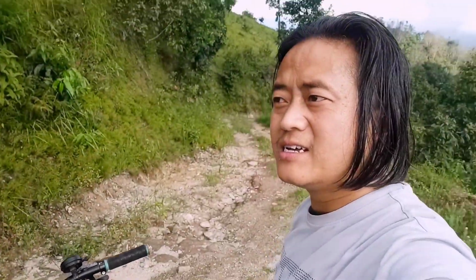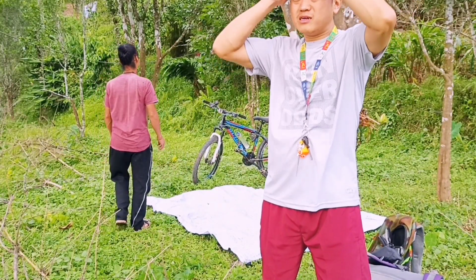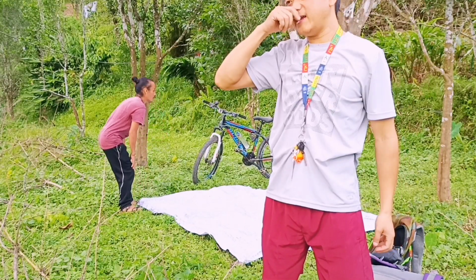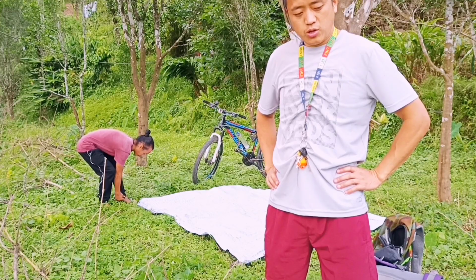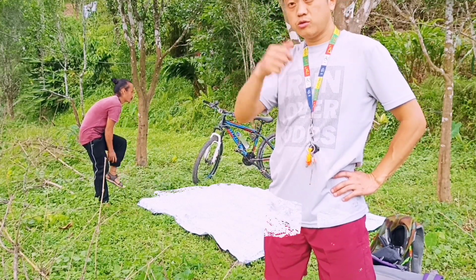So now we have to go down here. After reaching the halfway point again, I'll get back to you guys. Till then, signing off. We are done with today's complete MTB trail. We went to Megatar and we came back. It was completely down here. So we are going to set up our camp for tonight. So check it out.